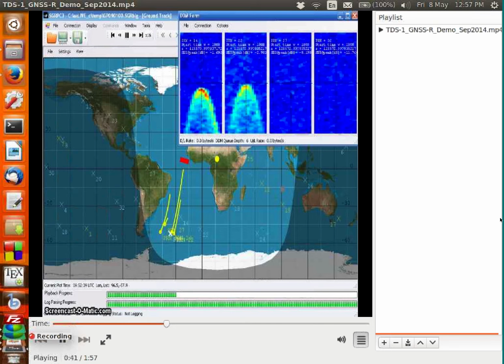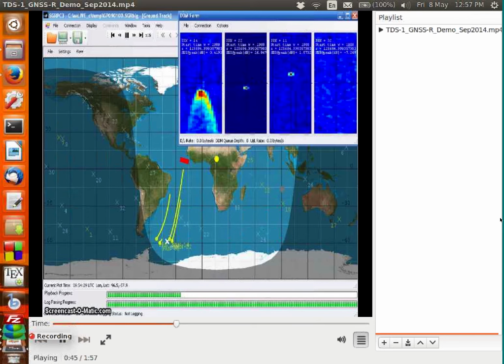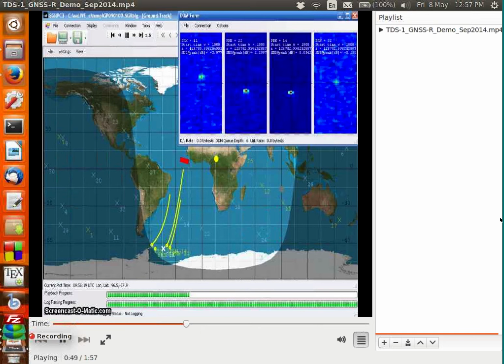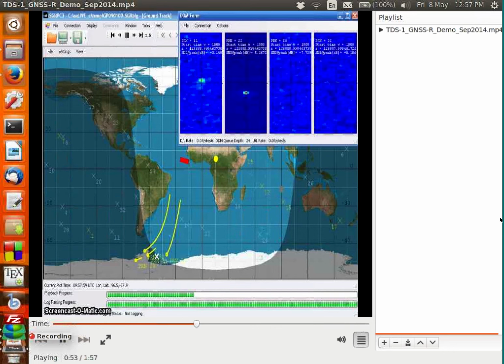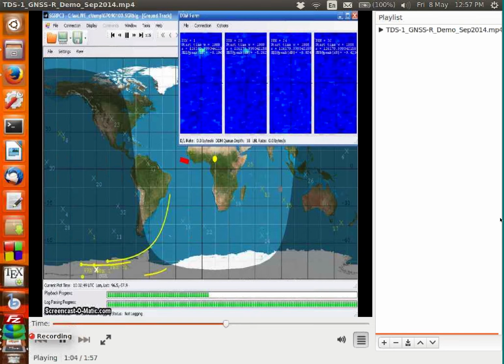Interestingly, as it comes up to ice, you'll see that once it hits the ice edge, like that one right there, the signals go from the horseshoe and quickly zoom into tighter, smaller ice reflections. So you really do see quite well the transition between the ice and the water. And this is on YouTube, by the way, if anybody wants to go dig it up.